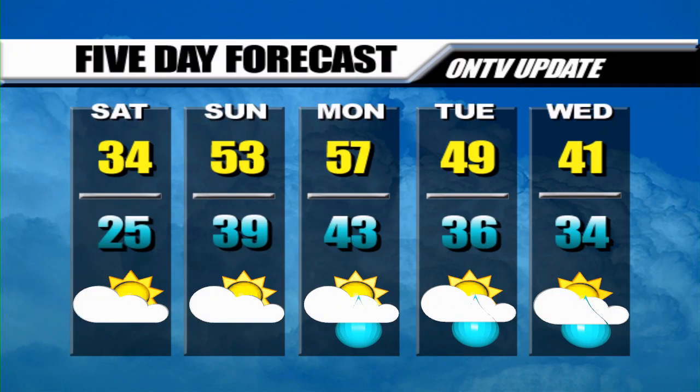A high of 57 on Monday with a low of 43. Cooling down to 49 on Tuesday with a low of 36. And then even lower on Wednesday with a projected high of 41 and a low of 34. We will stay in the mid-40s for the rest of the week. You can expect it to rain all week long from some sprinkles to full showers. So make sure to plan for the rain.